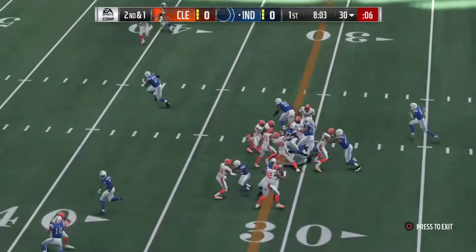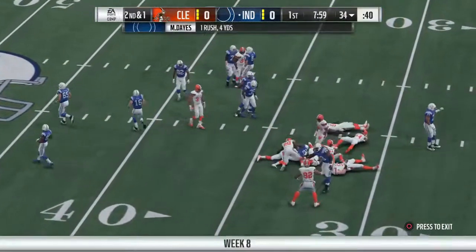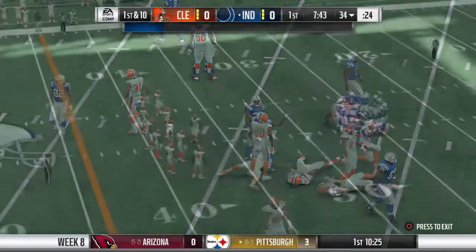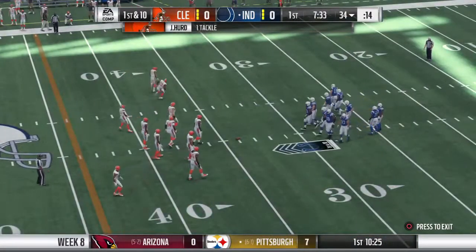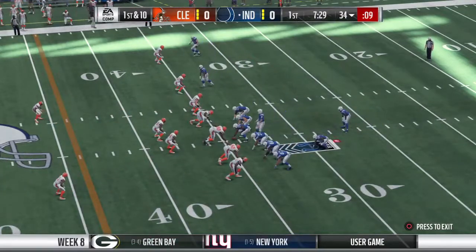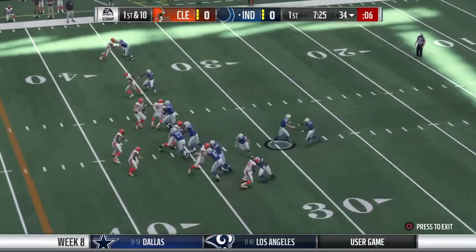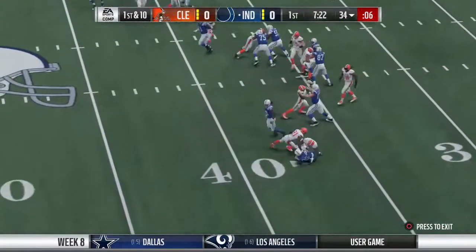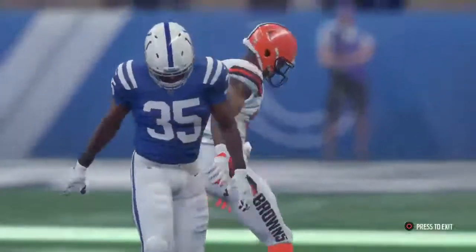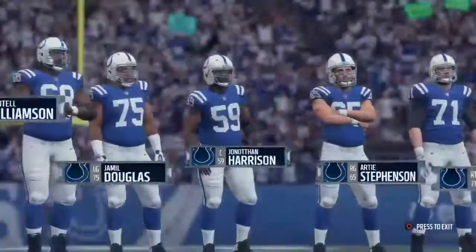The first carry from Matt Days. And he'll get it up near the 35, right at the 34 here. A gain of 4 that time as the drive continues. It's really simple to say that they know their identity, that they are a passing team. But one of the reasons that they're so successful, they know how to mix in the run and make sure that they keep the defense off balance and not able to just simply say, let's go get the quarterback and disrupt things. Give them 3 on first down. It'll set up a 2nd and 7.